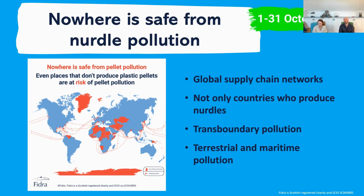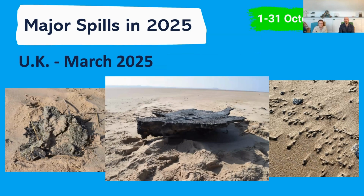With plastic production on the rise, there is an increased chance that instances of nurdle pollution could occur. And often we've seen evidence of these occurring on major shipping routes, for example, really illustrating that nowhere is safe from nurdle pollution. As I've said, there have been instances of major spills of nurdles, and in 2025, there have already been 2 major instances. So I just want to quickly highlight those here as well.